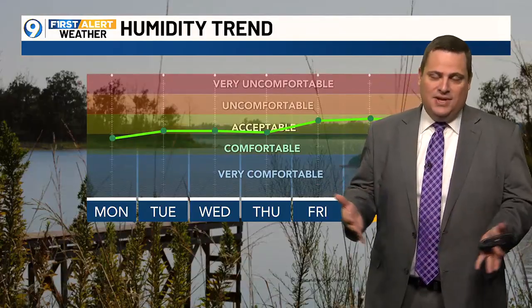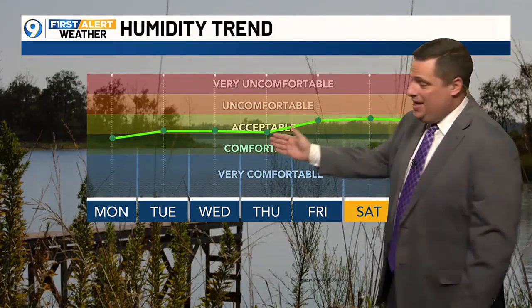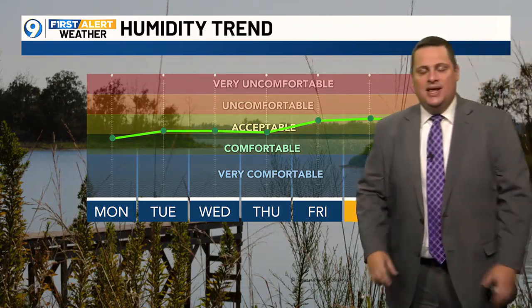That's because we've got a stalled boundary right across our coast, and because of that, we're dealing with comfortable, if not acceptable, humidity levels, and we're probably going to be staying in that trend as we make our way through the rest of this week. We'll get borderline up towards the uncomfortable category as we head towards the weekend, as we get another front closing in.